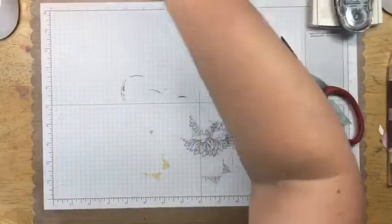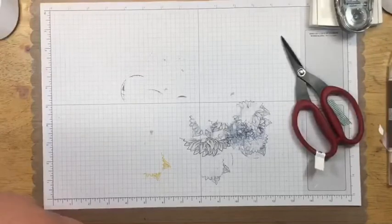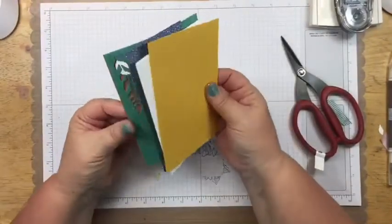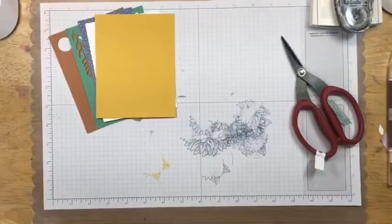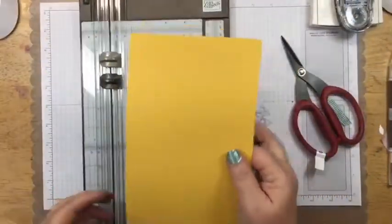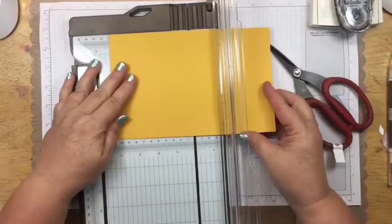All right. So let's move on to our last card. This one, I'm using quite a bit of stuff on this one. So, again, we have, oh, I don't think I have my card base. I need my card base. So I apologize. I'm going to have to cut a card base here really quick. Oh, there it is. I found it. I just hadn't scored it yet. So I will have to score it. So again, it is 5.5 by 8.5. And I'm going to score it at 4 1/4.